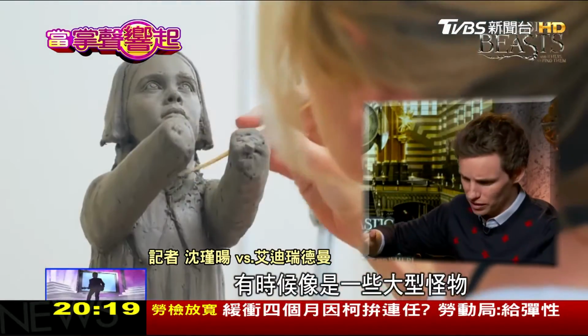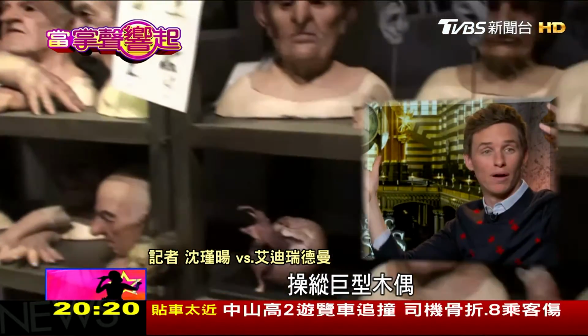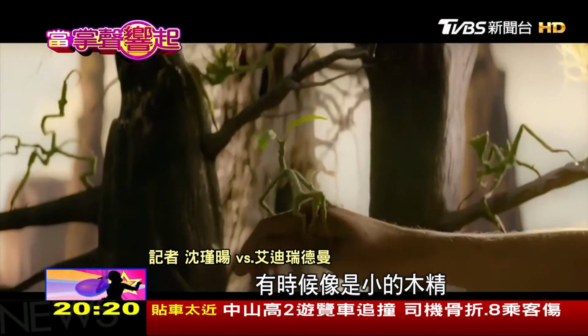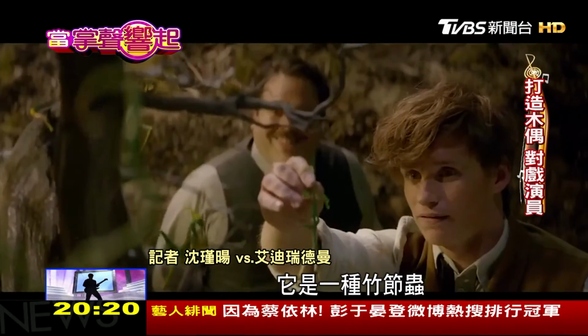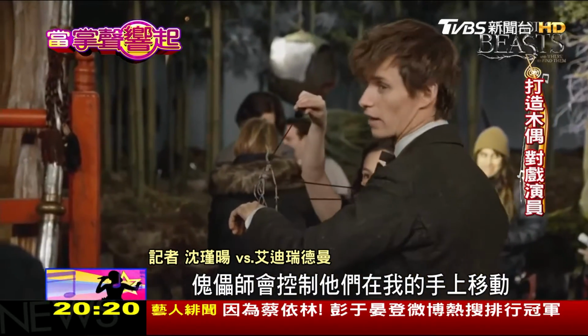Sometimes for some of the huge beasts, there was one moment where there were three puppeteers and a gigantic puppet that they had made. And sometimes, like for little Picket, who's a stick insect, there was a little wire sculpture that a puppeteer would move up and down my hands.